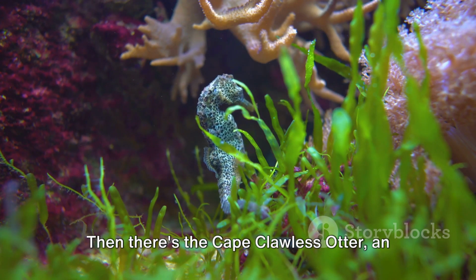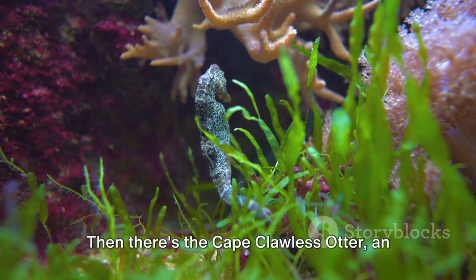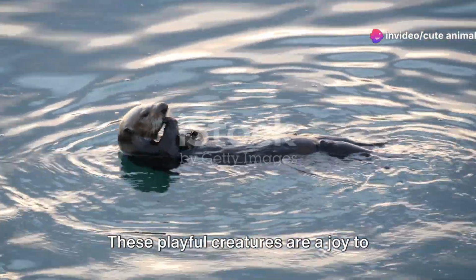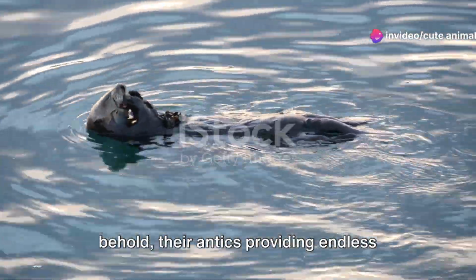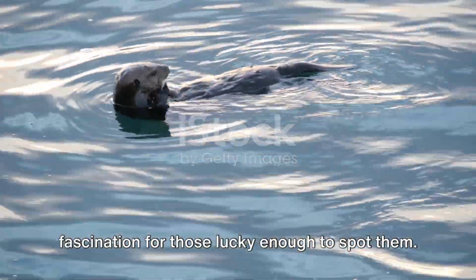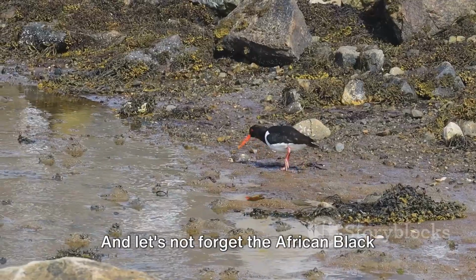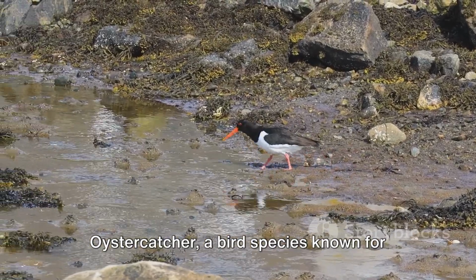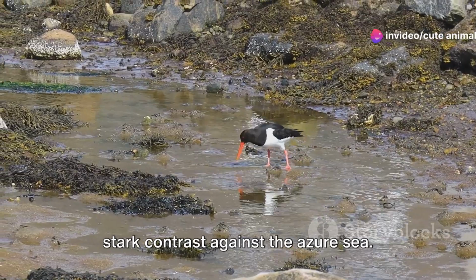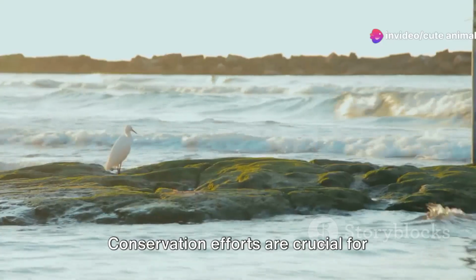aquatic foliage. Then there's the Cape clawless otter, an intriguing mammal that's as comfortable on land as it is in water. These playful creatures are a joy to behold, their antics providing endless fascination for those lucky enough to spot them. And let's not forget the African black oystercatcher, a bird species known for its striking black plumage and red beak, a stark contrast against the azure sea.